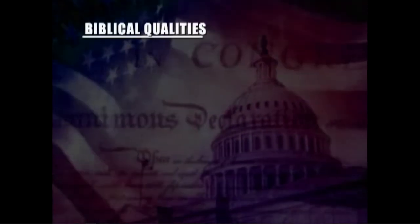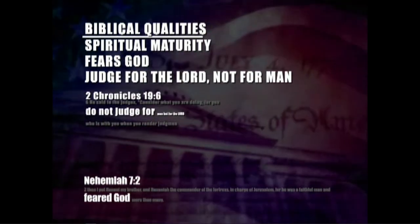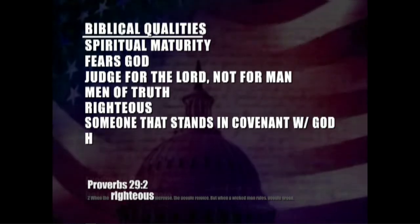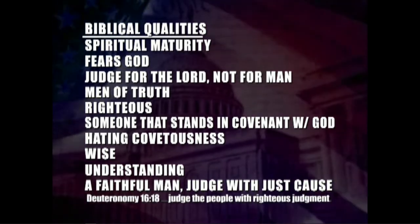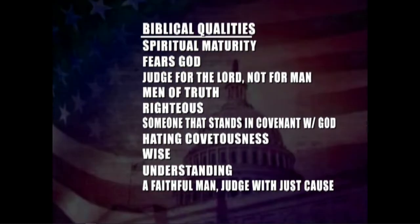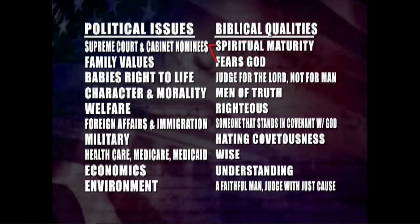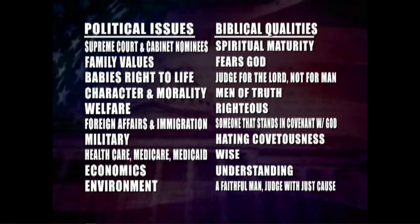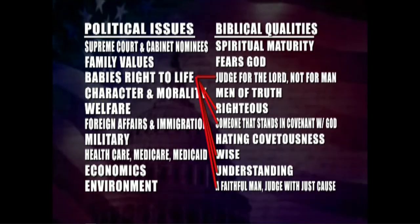Now here's a list of qualities that we've gotten from the Bible. A man of spiritual maturity, fears God, someone that will judge for the Lord, not for man. Men of truth, righteous, someone that stands in covenant with God, not an unbeliever. Hating covetousness, wise, understanding, and a faithful man that will judge with just cause. These qualities will affect every decision a candidate makes, economically, socially, morally, all of them. Now compare these qualities and the political views and see how each candidate would handle each situation. Make sure that you check their voting record, what they've done in the past, and what is their fruit. Notice I didn't include what they've said because a politician will tell you what you want to hear so that they can get your vote, but what is their fruit concerning that issue?